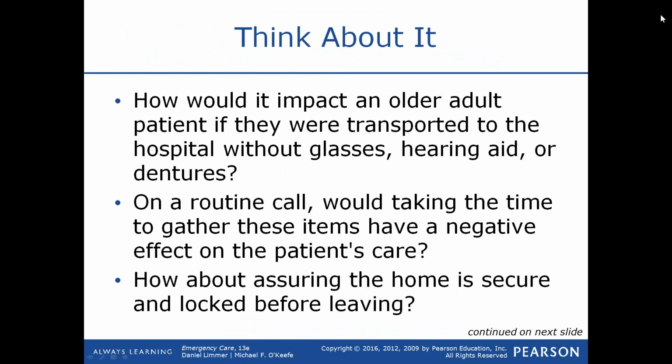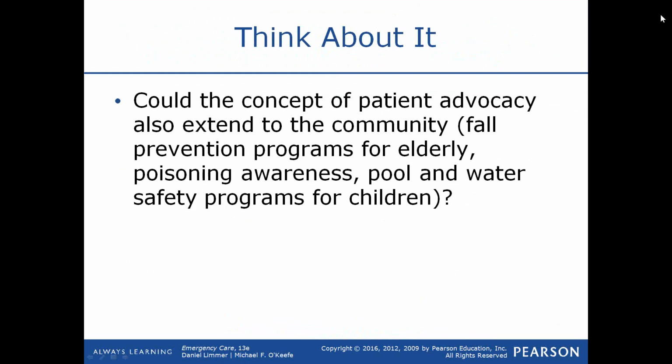So how about assuring the home is secure and locked before leaving? That's one of the things that you'll do as an EMT as just a courtesy. If the patient lives alone and you've got them strapped to a stretcher and you're taking them out the door, they may find it more comfortable if they know that you're going to lock the door and put their keys in their purse and that they hold on to their purse, that sort of thing.